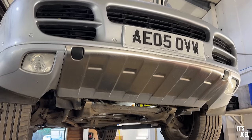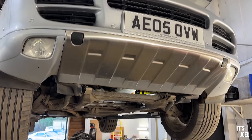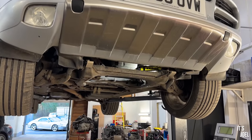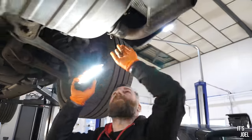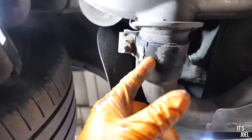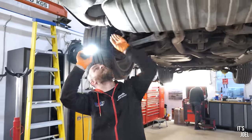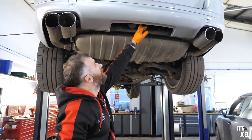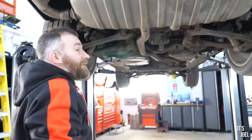Although it's a bit dirty and corroded, there's nothing jumping out at me. Roll bar, again, corrosion. Tailpipe clamp is just starting to split across there. Yeah, they're quite common. On this side must have been replaced at some point. That one's all right. And that's obviously where your tow bar socket starts. But all in all, it's just normal Cayenne stuff, and nothing that would put me off this car, really.